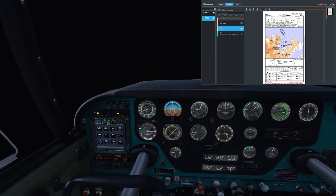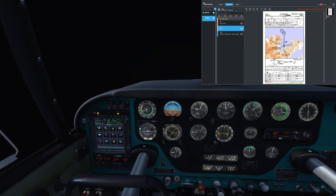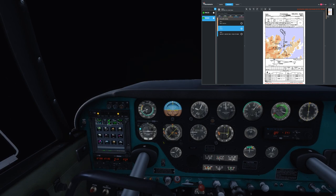So we're going to come in on the 217 radial. Then we make a right turn outbound to the 351 radial, as depicted on the chart, towards Zorny intersection. Crossing Zorny intersection, we are going to make a procedure turn to the left. With 306 as our outbound heading, 126 as our inbound heading, and then we're going to turn inbound on the 171 radial.